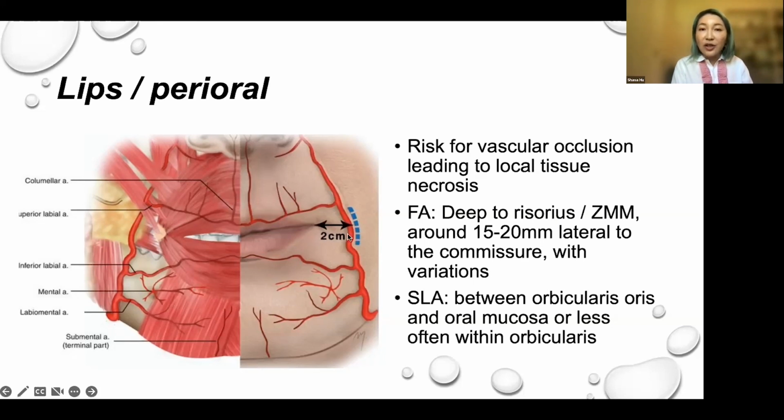So here, when we look at lip anatomy, we need to pay attention to the superior labial artery and inferior labial artery branching off the facial artery. This is an important landmark to note. The facial artery travels deep to the risorius and the zygomaticus major, about 1.5 to 2 centimeters lateral to the oral commissure. So you have to be super careful about this landmark when you're working near the lips with the nasolabial fold.